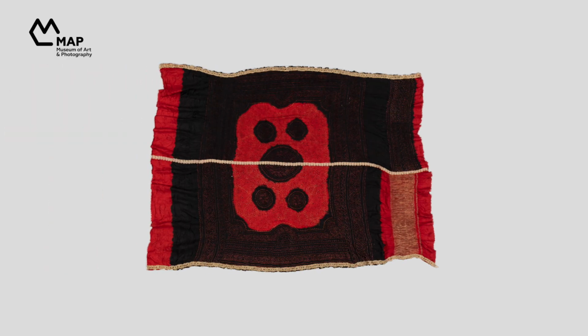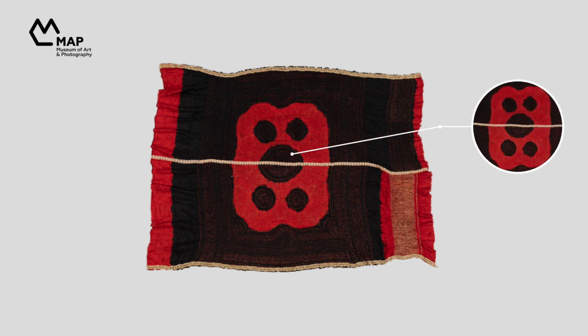So tie-dye, also known as Bandhani, is present everywhere, but is specific to Gujarat in this case, because the textile, the Odhani, comes from the Kutch region of Gujarat. It was probably made in the late 19th century or the early 20th century. What is super special about this textile is the central motif, which is also tie-dyed. Within that, there are smaller circles, and around it, there are other circles, and they are all tie-dyed.